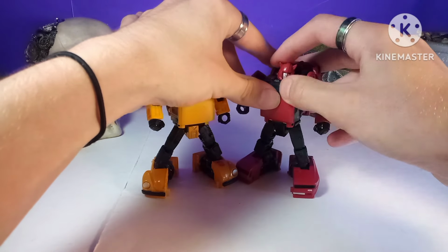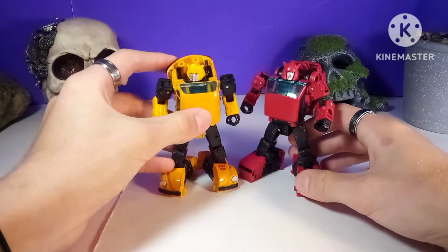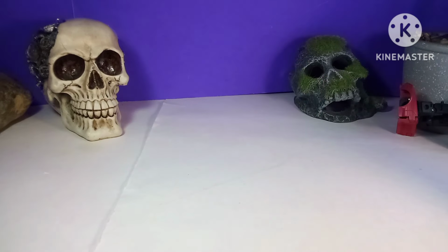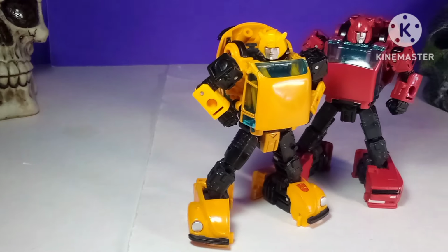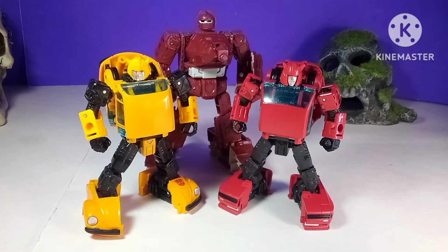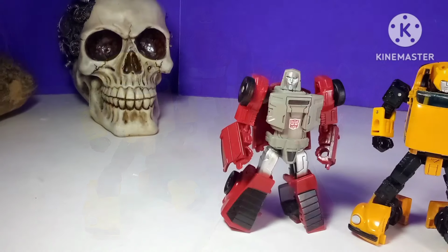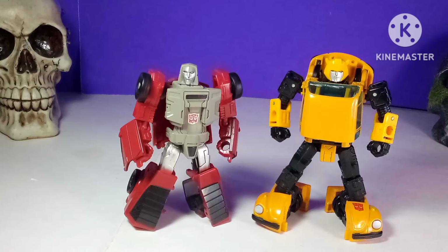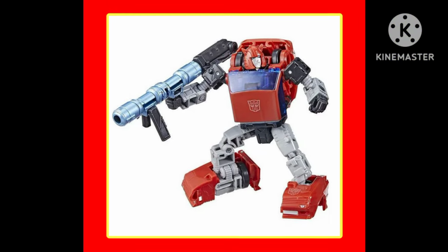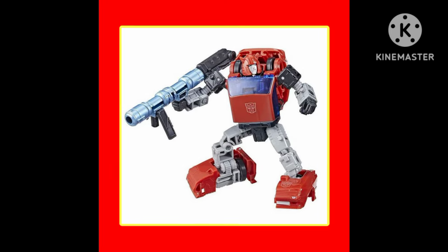And they look great together, in my opinion. In robot mode, yes, again, these figures are very, very small. But this is so that they scale with other G1 mini-bots, and they pull it off very, very well in my opinion. There was a Cliffjumper repaint in Buzzworthy Bumblebee that has more accurate colors to the show if you'd like to go for that version.